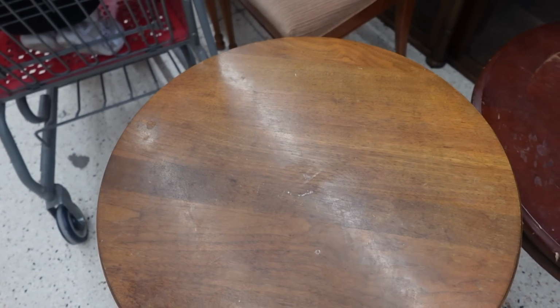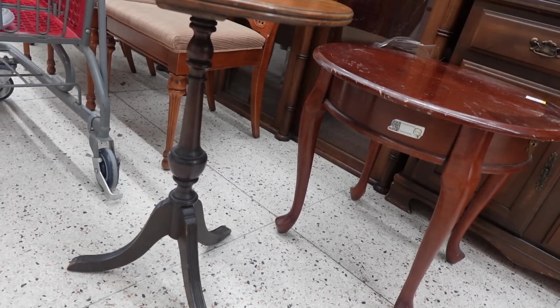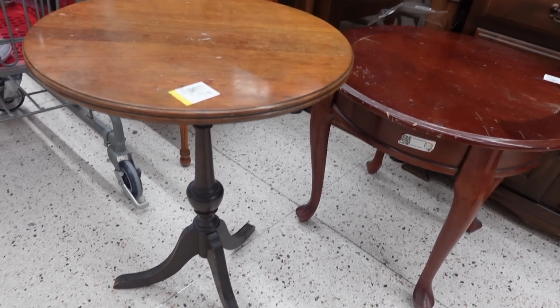And then the star of the show, I came across this beautiful table and I immediately saw the potential. It actually made me go back through the store and hunt for a couple more items that I'm excited to share with you right now.